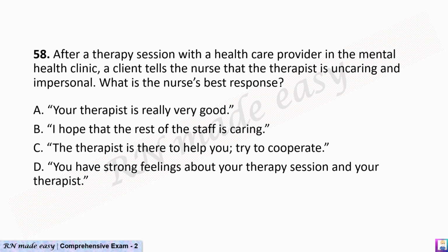Question 58. After a therapy session with a healthcare provider in the mental health clinic, a client tells the nurse that the therapist is uncaring and impersonal. What is the nurse's best response? A. Your therapist is really very good. B. I hope that the rest of the staff is caring. C. The therapist is there to help you, try to cooperate. D. You have strong feelings about your therapy session and your therapist.